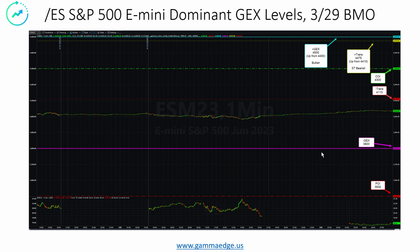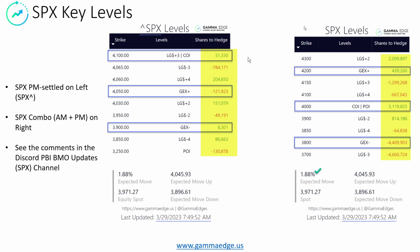These are the same indicators that are in the Discord, not for the ES, but for all the other stocks and index ETFs that we track, so just be aware of that. Note volatility is much lower in the overnight session. That should be supportive of short-term Vanna flows for today.